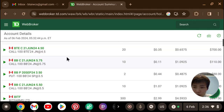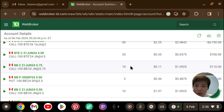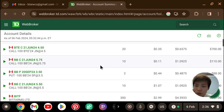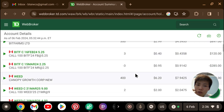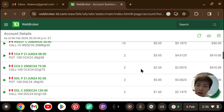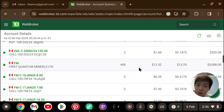And then I have some calls for BTE. These are long calls. I'm trying to exit out of all the long positions because obviously there's no guarantee. So I'm trying to close out all of my long positions in options. So Bitfarms, trying to close it out, but right now the loss is too much, so I'm still waiting for it. And then WED. So the CCA options, I want to close them out too. And then Dollarama. Problem is they're all down.